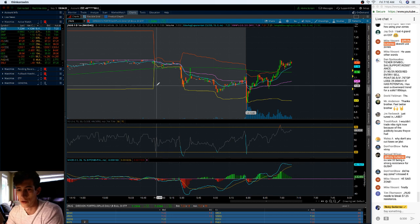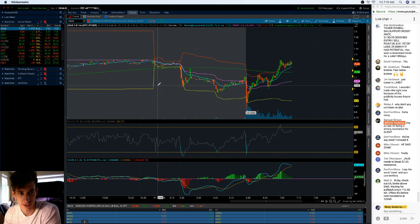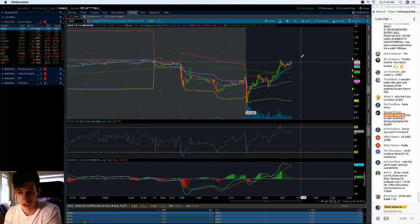So I don't know if he calls it zones or ranges. We've talked about it before. I tend to call them ranges, but it doesn't matter what they are. They're just price points. It's a territory, right? It's a price range or a territory where it's a little bit more on the overbought side.